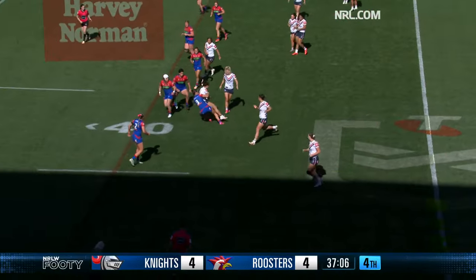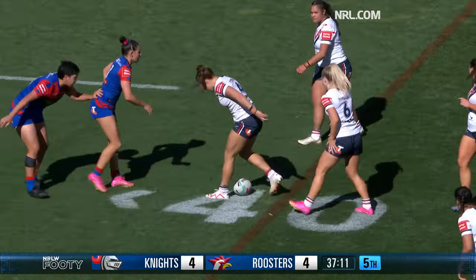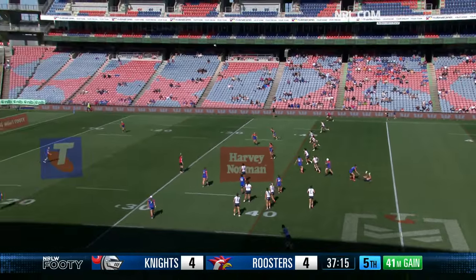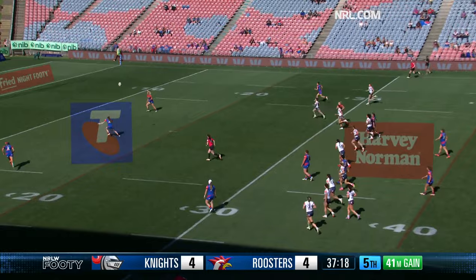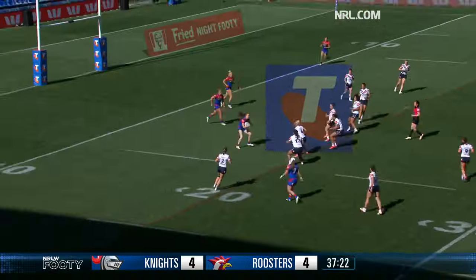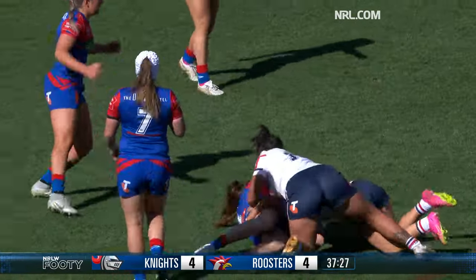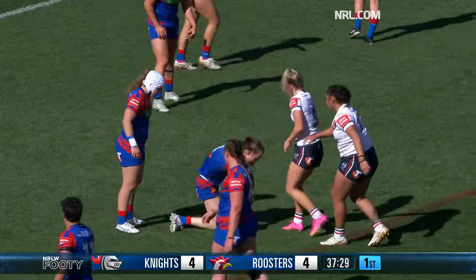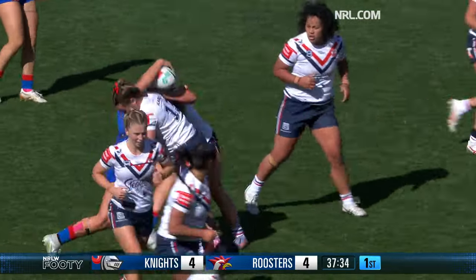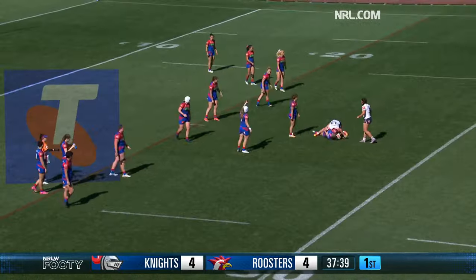Aiken. Kelly. Good tackle, Parker. Aiken the dummy half. Kelleher. Yeah, Casey Badger clears the contact. Tamika Upton has it for the Newcastle Knights. She's driven back. Some strong defence. Where's number 18 for the Roosters? Maybe we should get a jukebox cam. Just get a camera that follows her around. Just record all the hits.